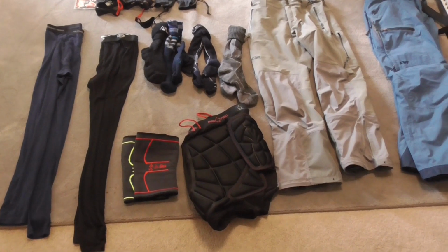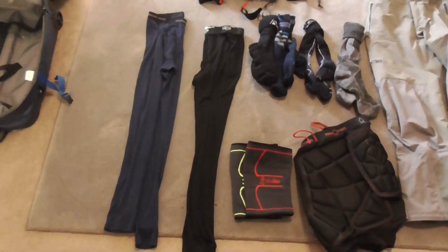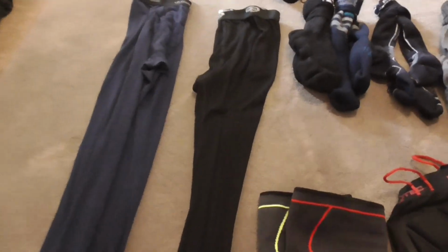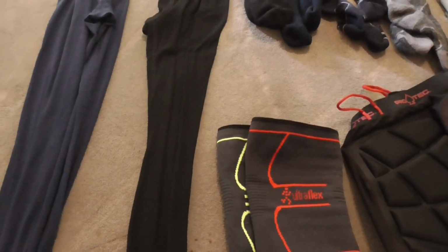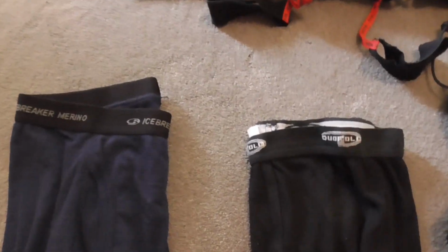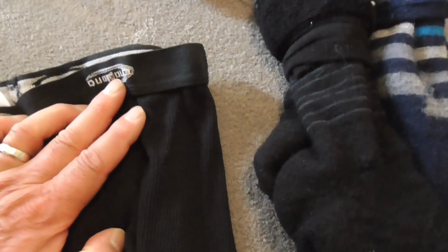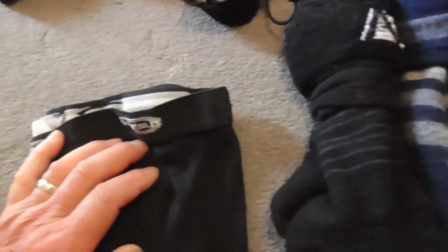And that was it for the top. Now I'm going to get into the bottom. Wear some wool or synthetic base layer long johns. These are two of my favorites. You can see one is made of merino wool by Icebreaker, and the other one is DuoFold.